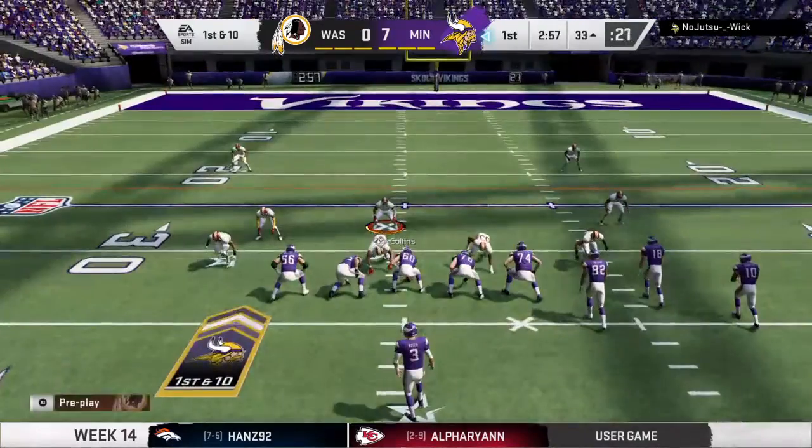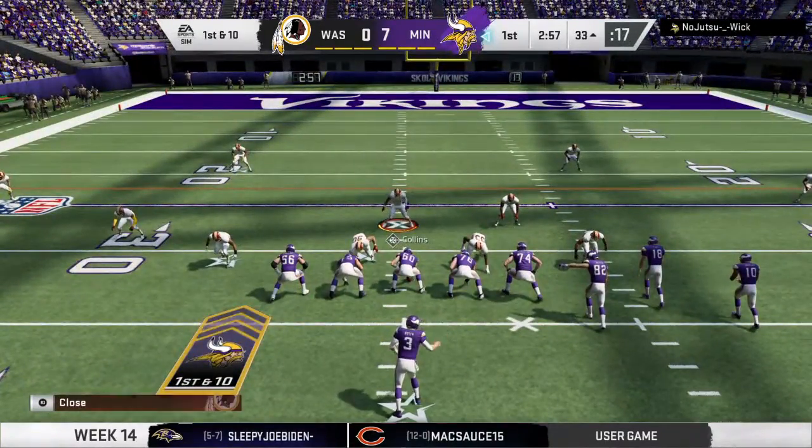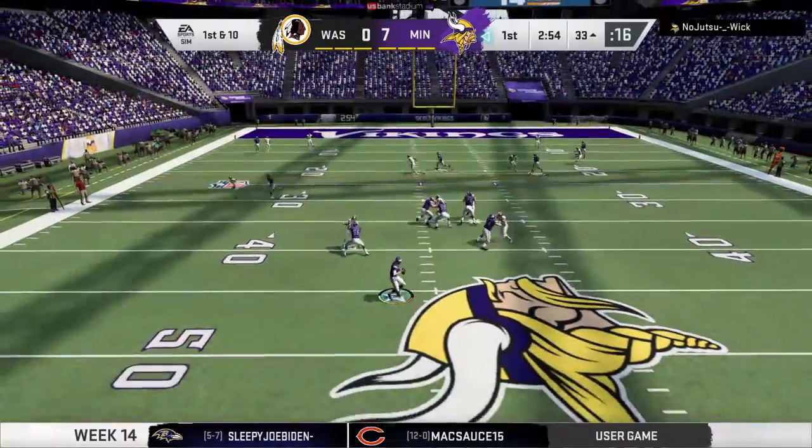Hey! Everyone, Mike 20, Mike 20, Mike 20. Quarter. Come get some. After the interception, here's Rosen.